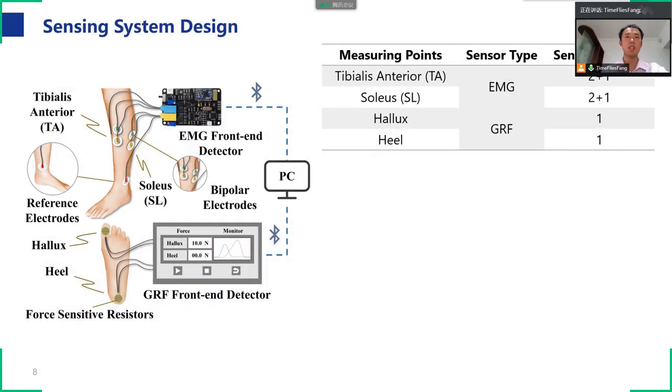Next, the sensing strategy is presented. We choose to integrate the EMG signals with GRF signals. We present the schematic diagram of our applied sensing structure in the figure. We detect the EMG of two muscles of the leg. They are tibialis anterior and soleus. Meanwhile, we detect the GRF of the hallux and heel. The sensors applied are all flexible.